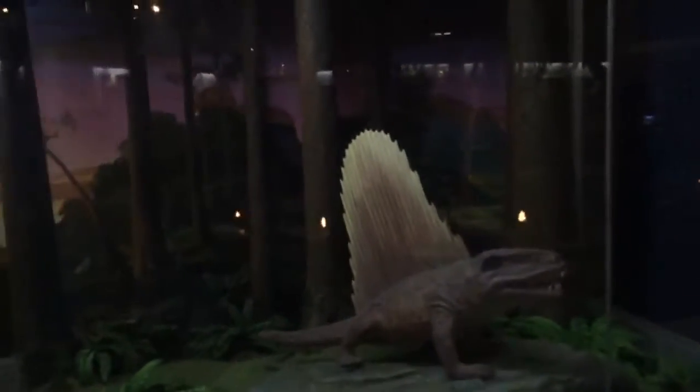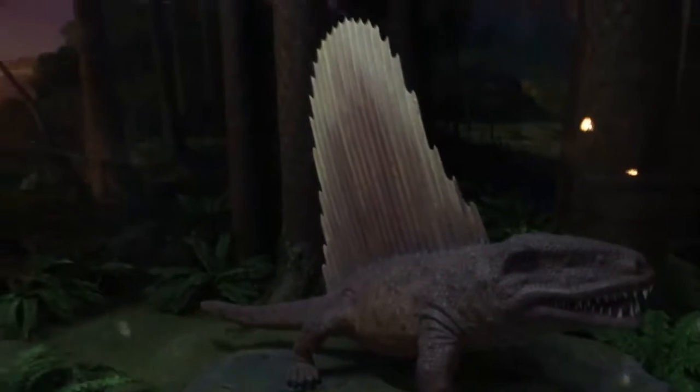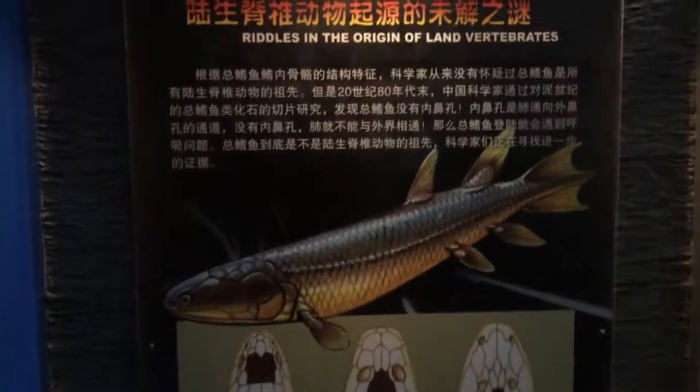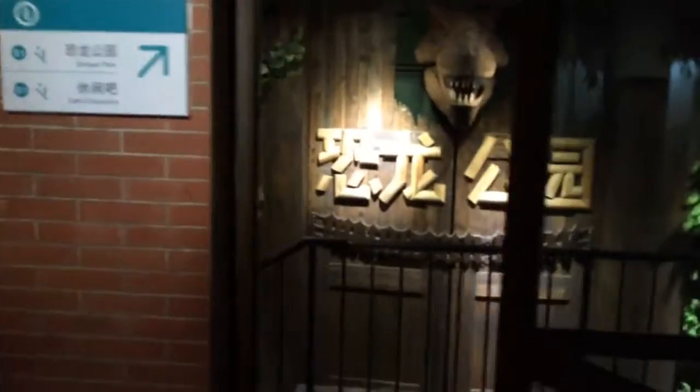Gong Fu. Here is a Latin name. Oh, they got it all in Chinese. Demosaurus, is it? Primitive lizard. Land vertebrates. So, talking about the evolution first of amphibians and then dinosaur parks out that way.